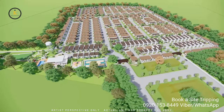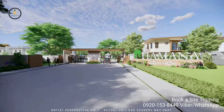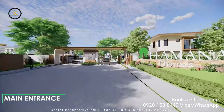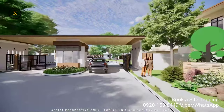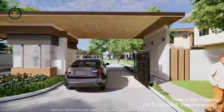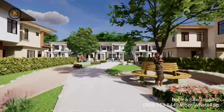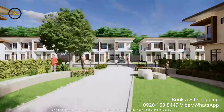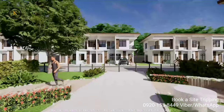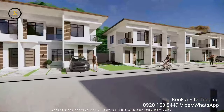If you're looking for an exclusive, secured living environment, Hamana Homes has an affordable and comfortable house to offer. Hamana Homes guarantees sufficient security services of privacy and protection of everyone within the community. With Asian modern inspired house model, Hamana includes commercial and leisure amenities for every homeowner's everyday needs and recreation.